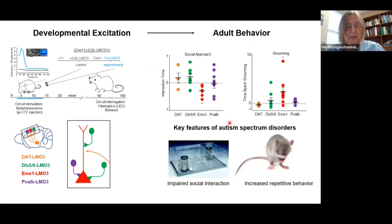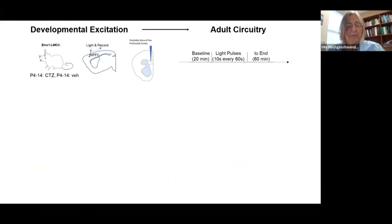Now, these 2 items are key features of autism spectrum disorders. So then we took the adult animals and we wanted to see how the neuronal firing underlying these 2 behaviors is changed.